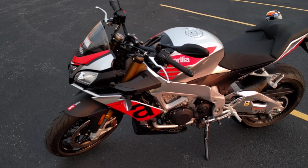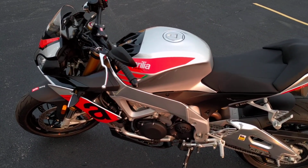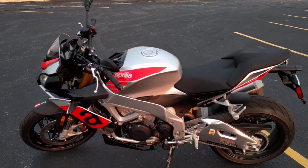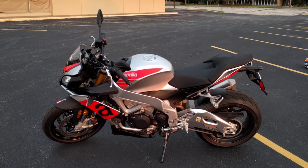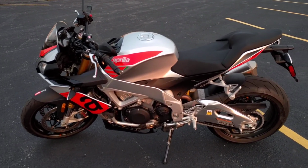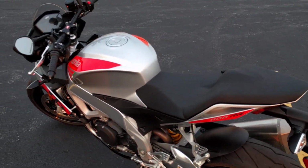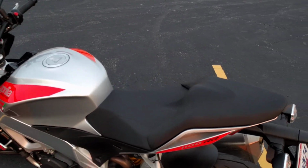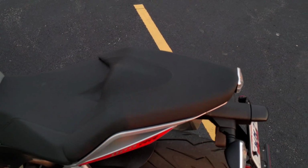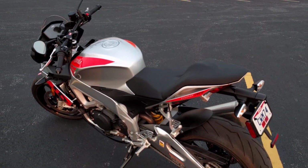And this is in the, they call it the Portimao Gray, which is almost the same colorway as the factory edition. So a couple things I liked better than the factory are this passenger seat. Well, I have a bike that picks up the ladies when you can't carry the ladies with you.